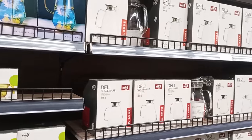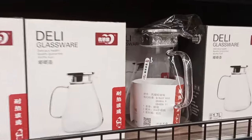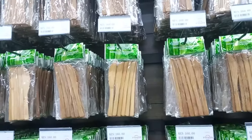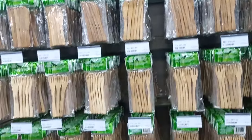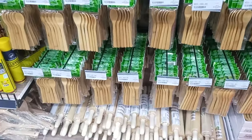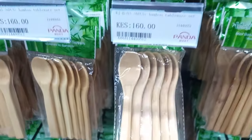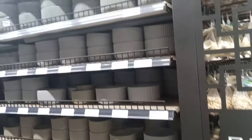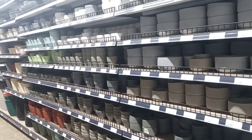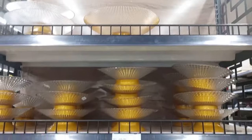I really wanted these jugs, the glass jugs. But now they were selling them, you know, the jug and the glasses, and I didn't want the glasses. And because it was coming on the higher end, I left them. Bamboo spoons. They were so pretty. There were bamboo spoons, bamboo forks, bamboo knives, going for 160 for six pieces. Totally in love.